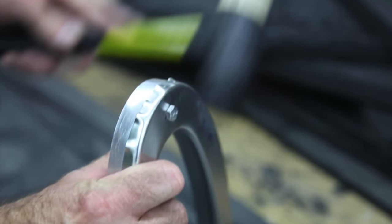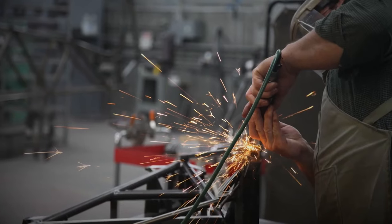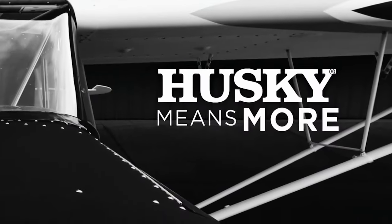Aviat has been recognized for the relentless dedication of over 50 talented artisans for their innovation, craftsmanship, and superb quality of the most robust, safest, and best-performing aircraft in the world. Husky means more.